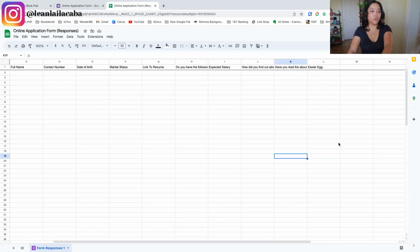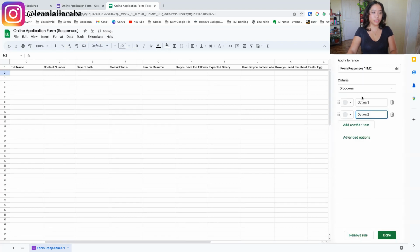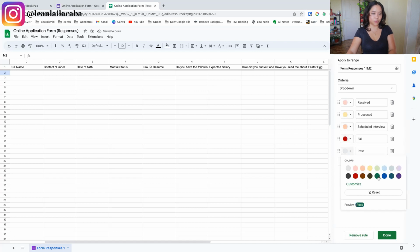And one thing that I usually did when I was running all of the recruitment is I'd add a status column. I'd go to data, go into data validation, add rule, and here I'll just make it a drop down of received, basically. Option 2 is processed, scheduled interview, and then just a quick fail or pass. And then of course you can make this really pretty. You can add colors that signify where they're at in the process. I made red for fail and green for pass, and then done.